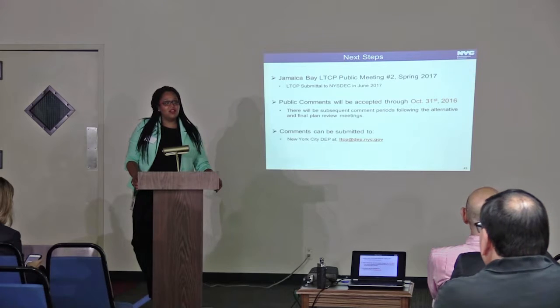Any reason why these tributaries weren't a part of the sampling? Just because they sampled one tributary. So that one is a little bit tough. Sure? Yeah. So we all go back to 50 years.